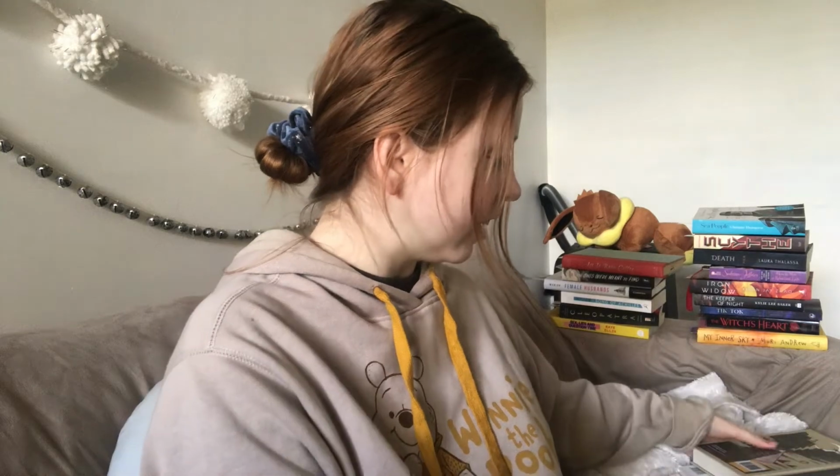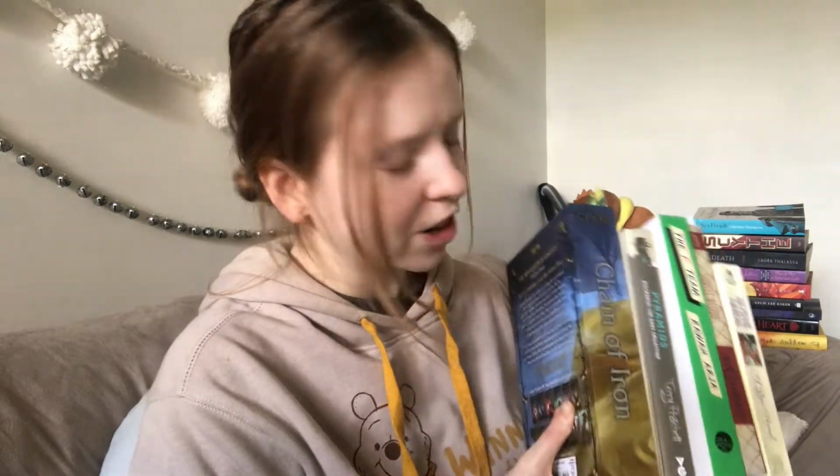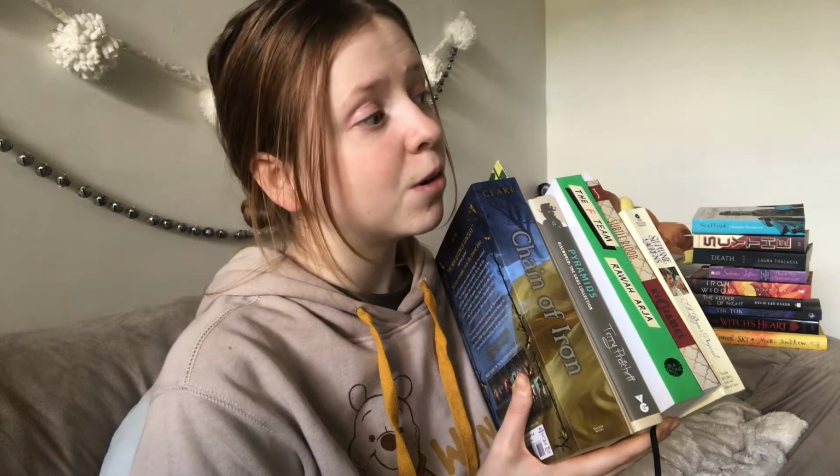Hopefully, in the 2 weeks that we have, I can read through these 5. I think I can do it. Apart from Chain of Iron, none of them are particularly huge, so I think it'll be a good 2 weeks and I'll be able to get through them, and hopefully some other things as well. So there it is, that is my TBR for the book Christmas readathon.